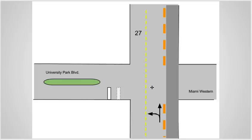So one of the things we need to be aware of is how this traffic pattern is going to work. One of the things we really need to watch for as far as safety is the new light pattern. When you're coming north on 27, if you have a green left turn arrow here, the opposing traffic coming southbound on 27 will have a red light, which means that you have the green light to turn into University Park Boulevard.